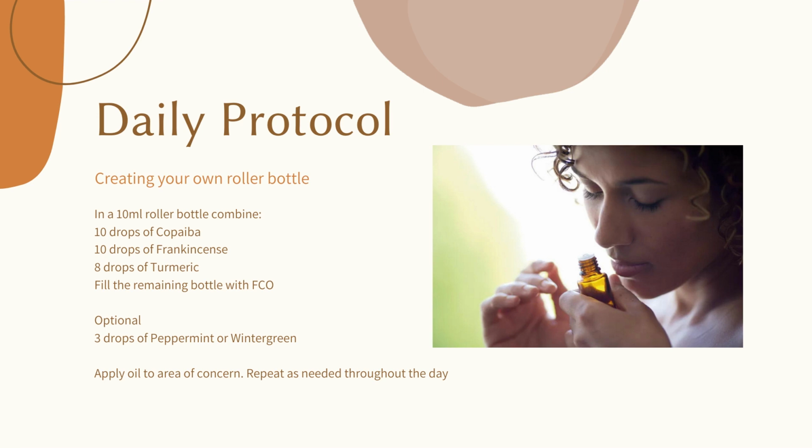So let's look at my recommendation for a daily protocol use of these three essential oils. You can create your own roller bottle of the essential oils. This is a great option for you. It allows you to safely dilute the oils. It also allows you to have these three oils at hand anytime you need them without going through all the complication of opening up all three bottles of oil to create your own recipe each and every time you need to use it. Also, it allows you to make several roller balls. So maybe you throw one in your purse.